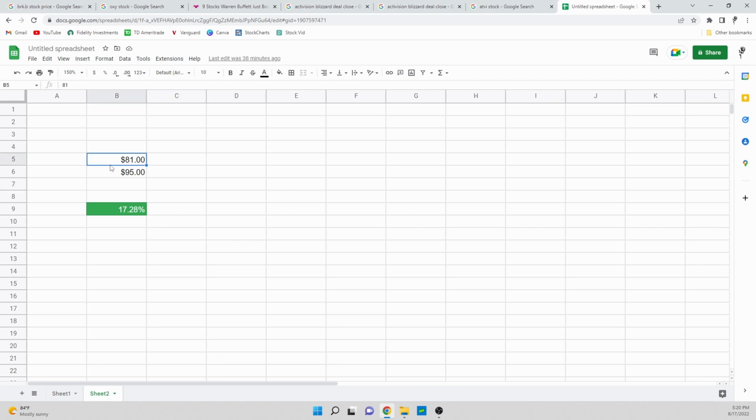So if we have an $81 stock price and Microsoft is going to purchase the shares for $95, that is a potential return of over 17%. And again, that's 17% in less than a year. This is a crazy return, right? When the S&P 500 is only returning around 8% and you can get 17% on almost a sure thing, that is a huge opportunity to take advantage of. And that's what Warren Buffett is seeing in this stock.